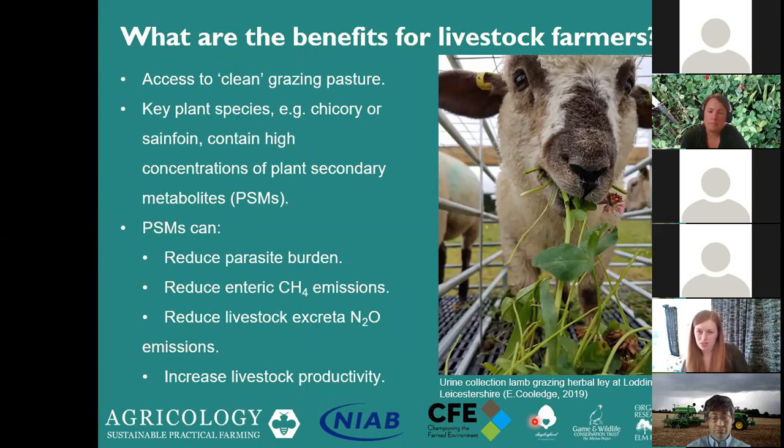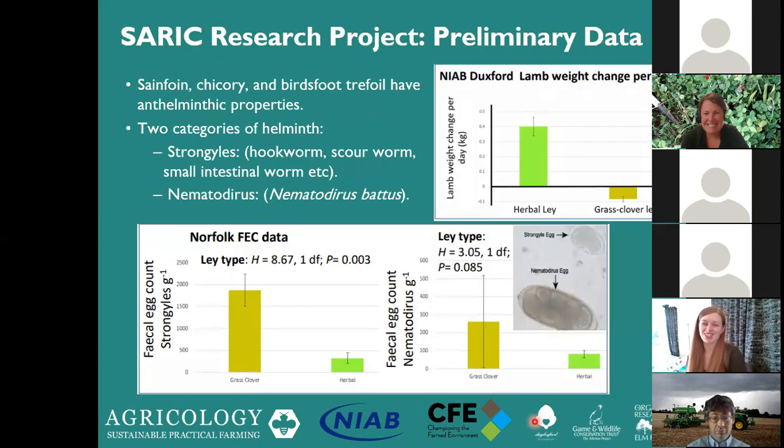So we have some evidence of this. This is off last year's data from our grazing trial. If it loads, there we go. In our research trial, we do have these key plants such as sainfoin, chicory, and bird's foot. And I'm not sure if you can see me pointing, but the bottom graph down here shows the fecal egg count data of our site from Norfolk. It basically found that sheep grazing a grass clover ley, which is the darker green bar here, had a much greater parasite burden than those grazing the herbal ley, which is the really tiny one here. So we are seeing that it is working.